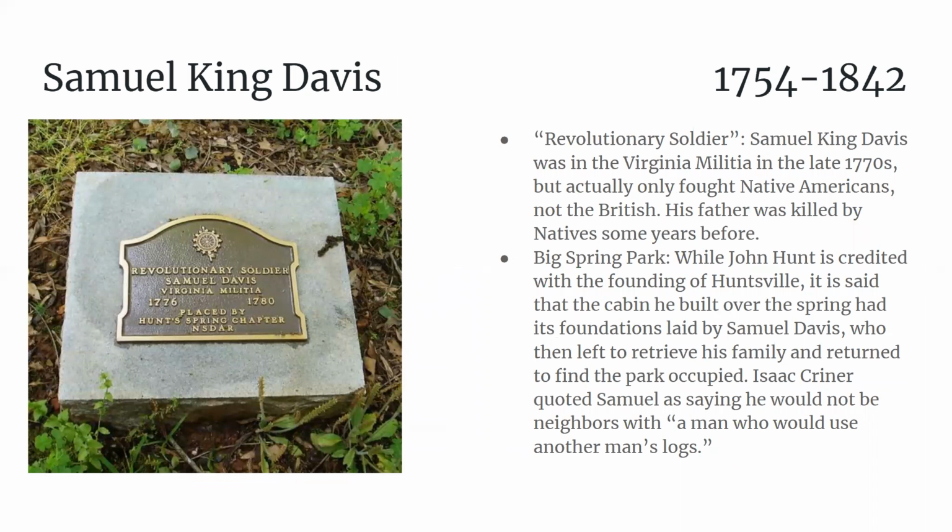Now, for a few notable people, we will start with Samuel King Davis. As you can see in the picture, it says Revolutionary Soldier, Virginia Militia, 1776 to 1788. And this marker was placed by, I believe it was the Something Spring Daughters of the American Revolution, which is a North Alabama group of the Daughters of the American Revolution.